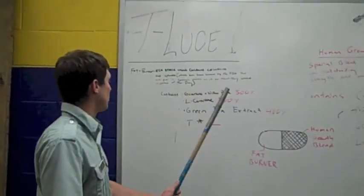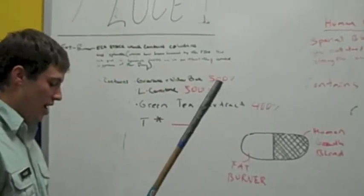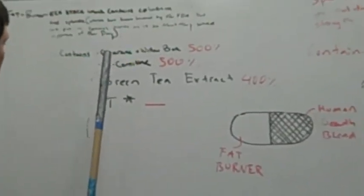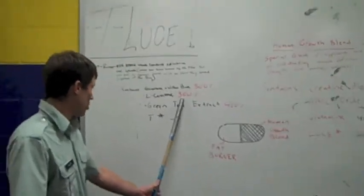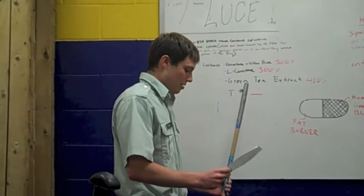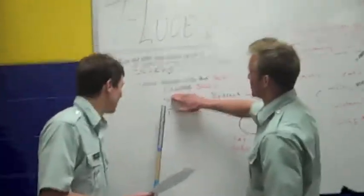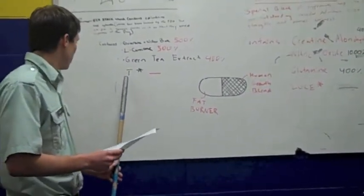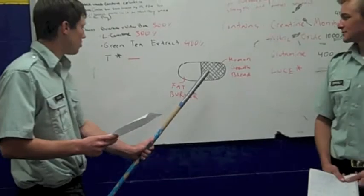Right here, this is what the pill contains. It contains 500% of guarana and willow bark, which really burns the fat, and it has a lot of caffeine in it, so it gets you really hyper and no crash after. It helps increase your metabolism. Right here we got L-carnitine, which is 500% also. It carries fats and green tea, and basically this is going to increase your heart rate and burn calories at an accelerated rate. And then this part, the tea, which I explained earlier, is right here, and the loose over here is that part of the pill right there.